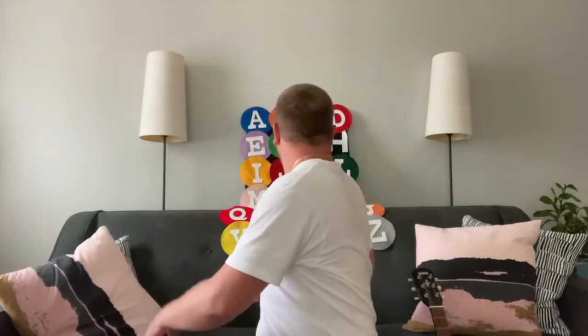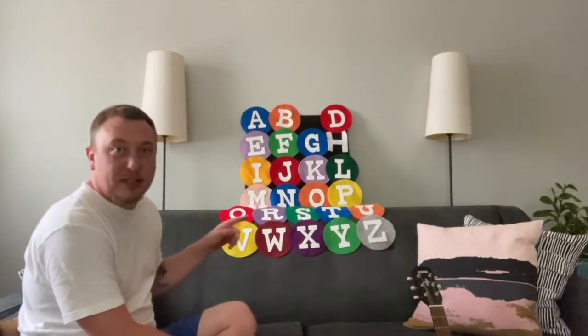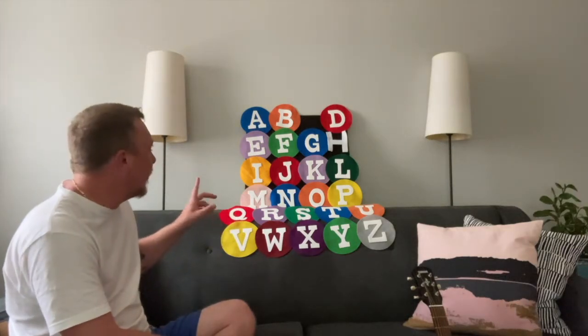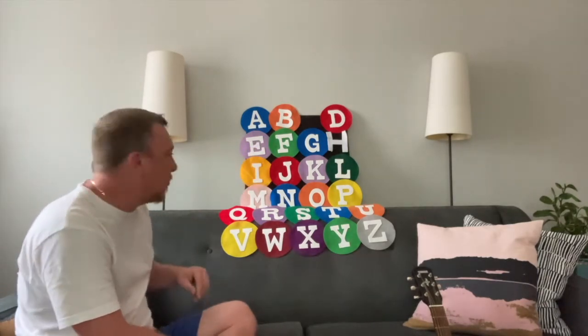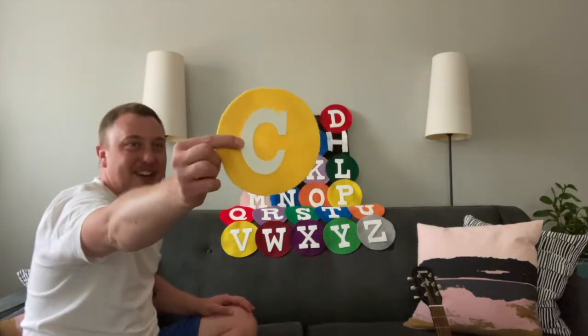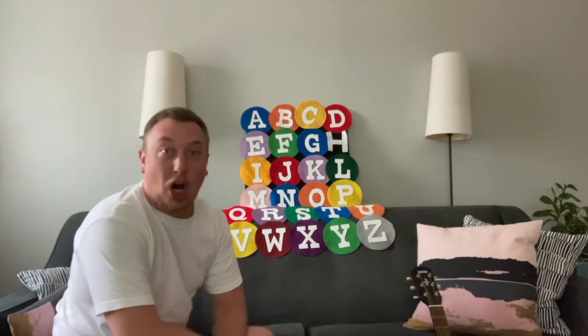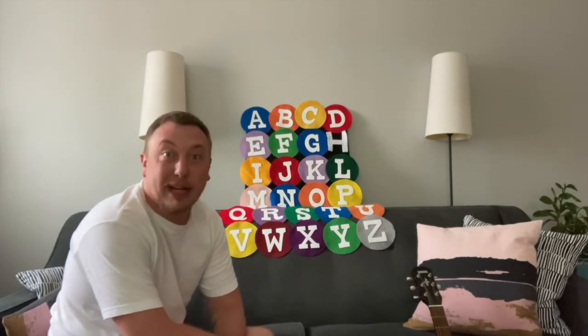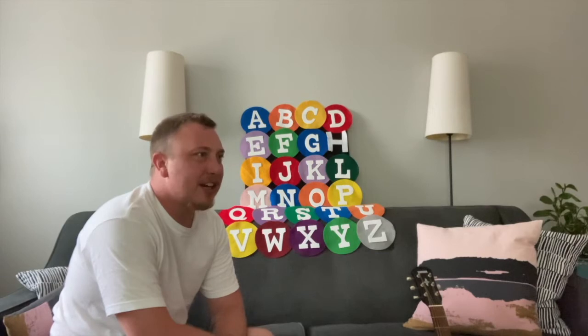Very good, everybody. All right, I have my alphabet board up here, and you didn't see that. One of my letters is missing. There's usually 26, but one of them is missing, so there's only 25. A, B, blank, D, E, F, G, H, I, J, K, A, B, P, D, no. A, B, G, D, no. A, B, it's right here. The letter C. What are some words that start with the letter C? Car, cat, cape, like Batman. There's a lot of good C words.